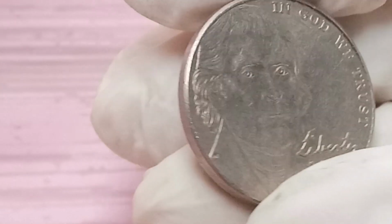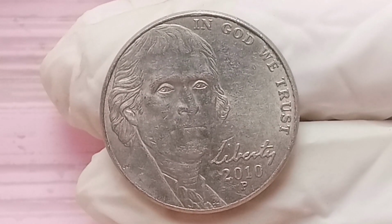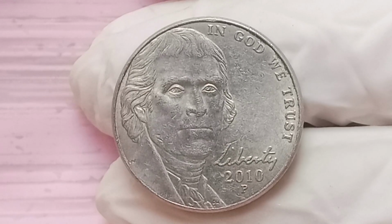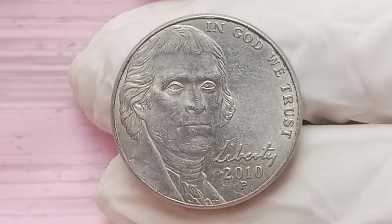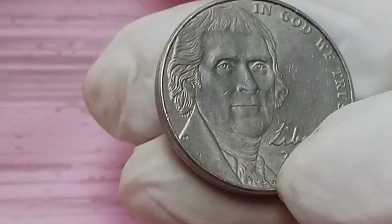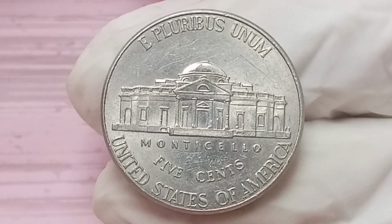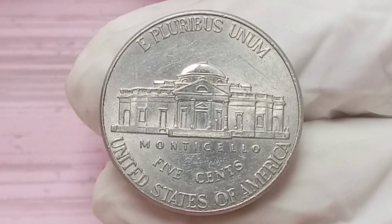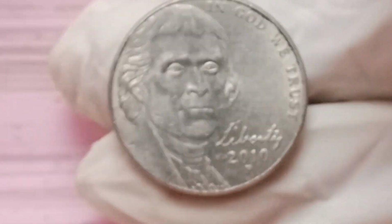The 2010 Jefferson nickel has a few notable error types that have captured the attention of serious collectors. Among these are off-center strikes, which result in Jefferson's portrait appearing pushed to one side, often cutting off parts of the design. Then there are die cracks, which look like jagged lightning bolts running across the coin's surface. Even more dramatic are double dies, where the lettering or Monticello's columns appear duplicated ever so slightly, as if the image were stamped twice. These flaws, while unintended, are what collectors live for, and it's not just about errors.